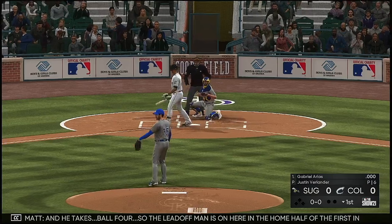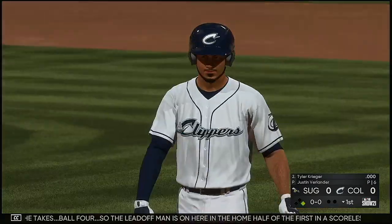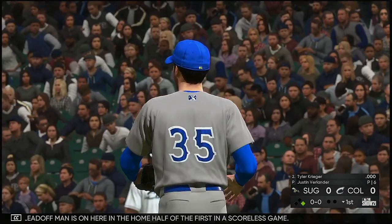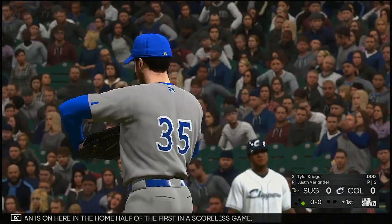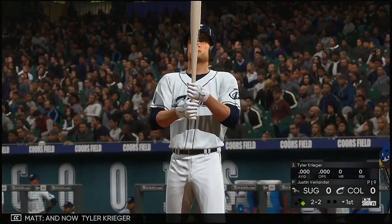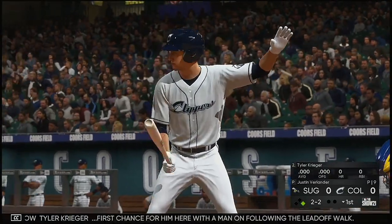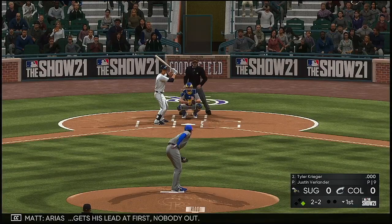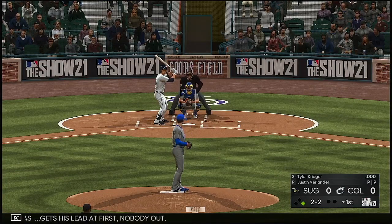And he takes ball four. So the leadoff man is on here in the home half of the first in a scoreless ball game. Batting second, the left fielder. And now Tyler Krieger. First chance for him here with a man on following the leadoff walk. Arias gets his lead at first, nobody out.